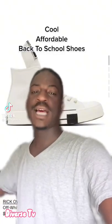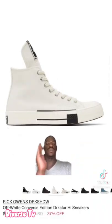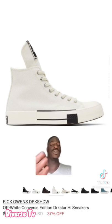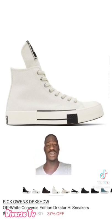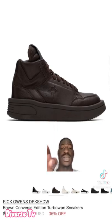Here are some cool back to school shoes if you don't want to buy any Jordans. First, starting off with the Rick Owens Converse. I think these will be really cool for back to school, and the price is really low. These are only $107. They have these ones for $130. These are really cool as well for back to school.